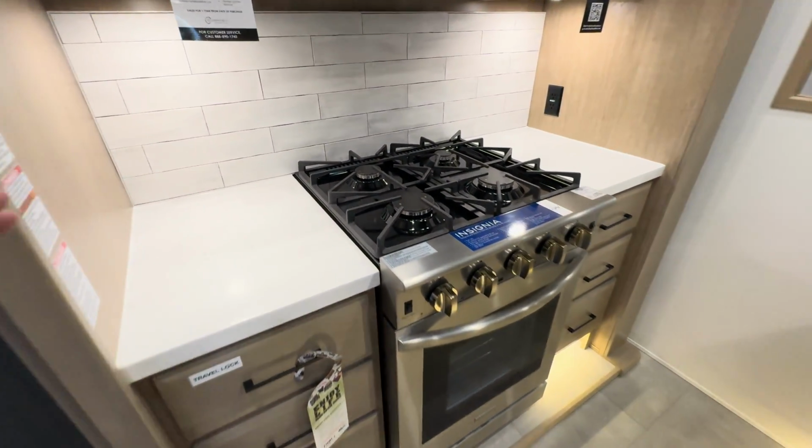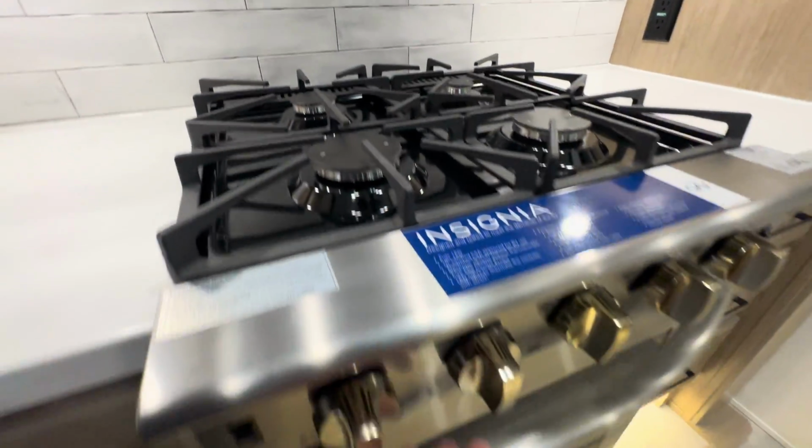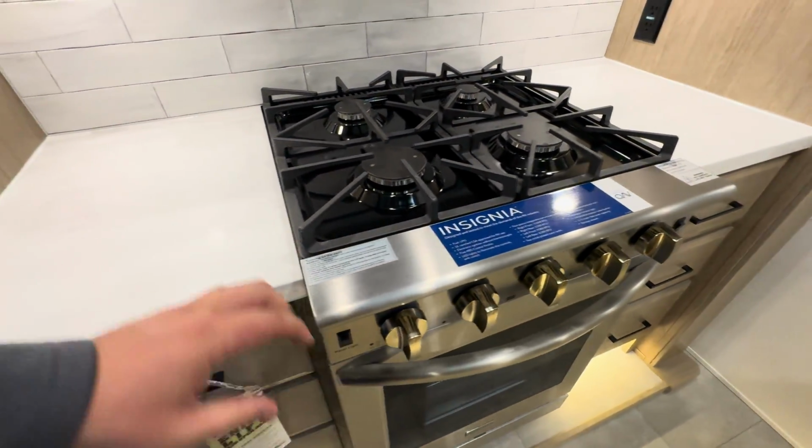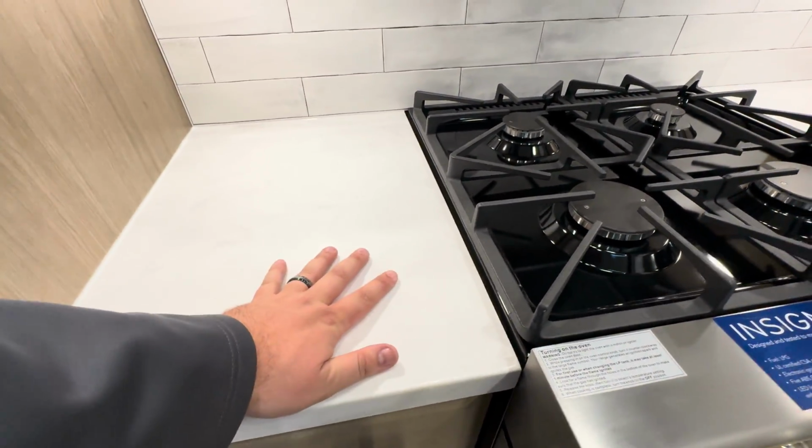Industry's largest oven, the Insignia. So you get the 4 stovetop burner with enough room for an actual turkey. So you can have Thanksgiving in this bad boy. You're also going to get solid surface countertops and hand-laid tiles.